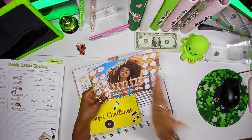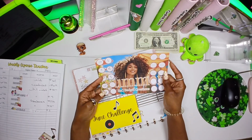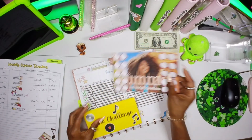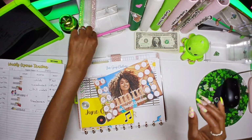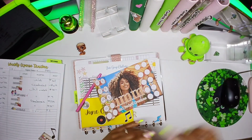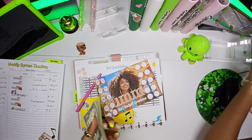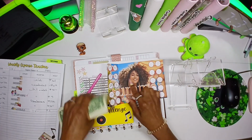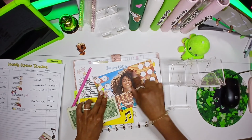Okay. So this is a challenge that we are working on. As you guys can see, I do still have a little ways to go, but I may be able to get some done in today's video because I do have $19. And we will be rolling a 4-sided die. So let's go ahead and put the die right there. And let's see how far we get with the challenge today.